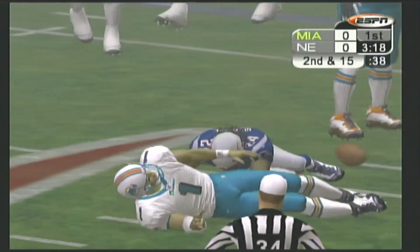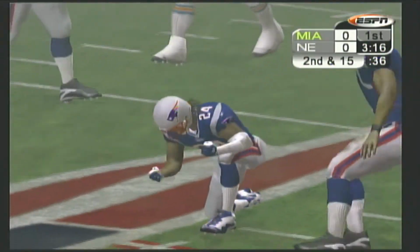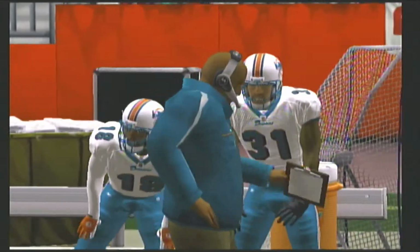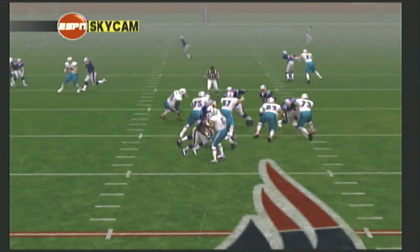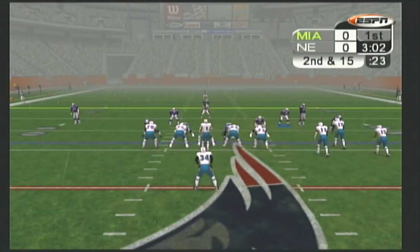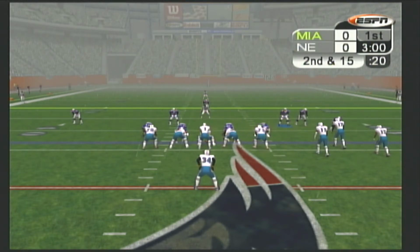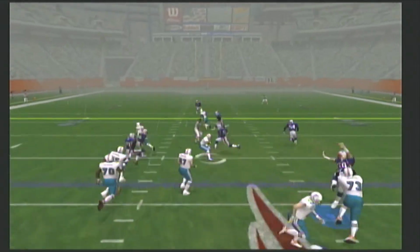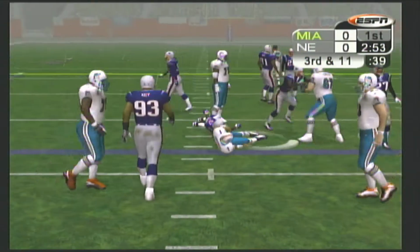Gilmore sacks him way back at the 43. Gilmore goes in unblocked and nails him to the ground. The O-line should be embarrassed. Well behind the original line of scrimmage. What a way to derail a series from the onset. Second and long ahead. Stop at the 39.